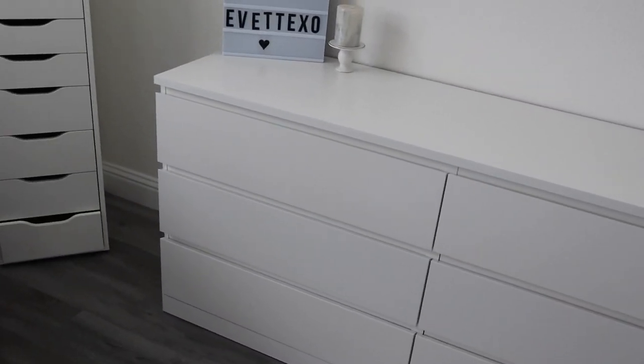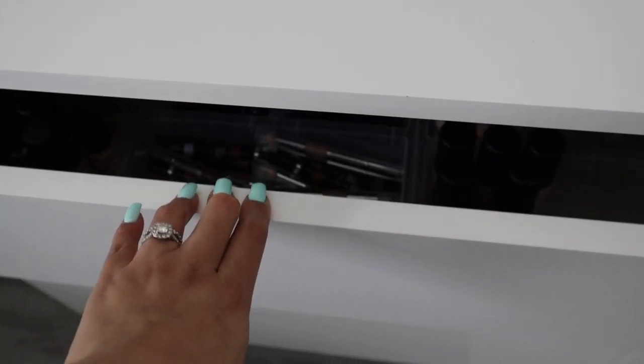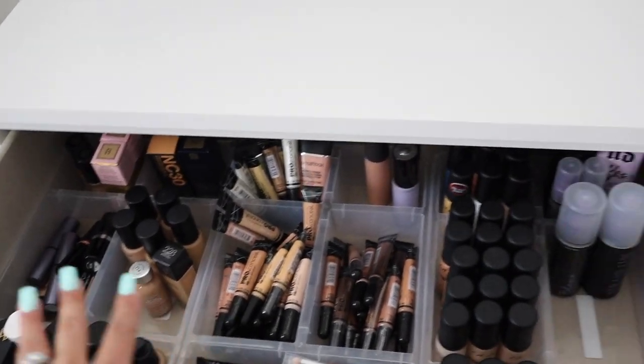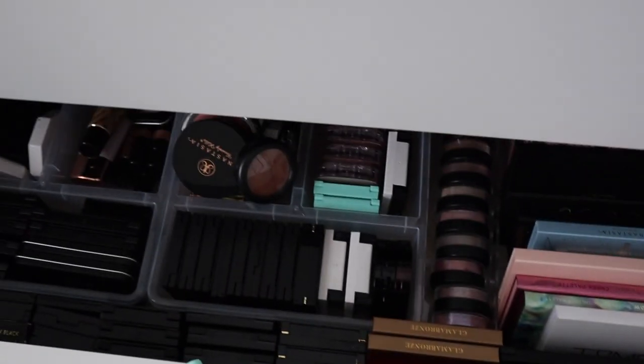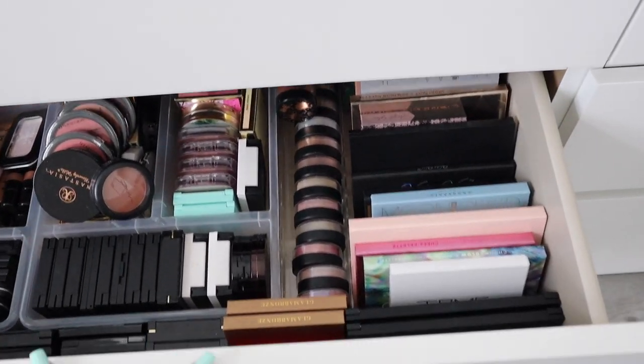Like you guys know, I do get PR packages, so I have an excessive amount of makeup. I'll kind of show you guys. If you guys want a whole makeup collection video, I would love to do that for you guys. I have all of my foundations and concealers up on the top, and my setting sprays. And then I have like blushes, bronzers, palettes, stuff like that.